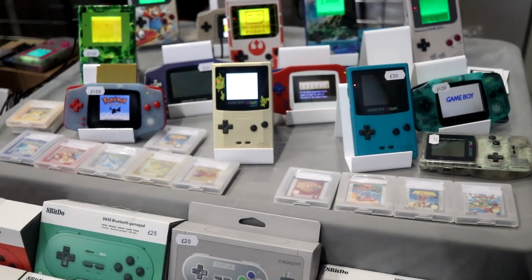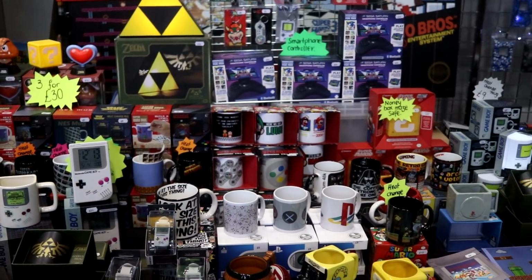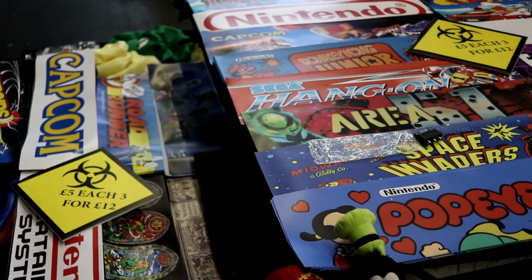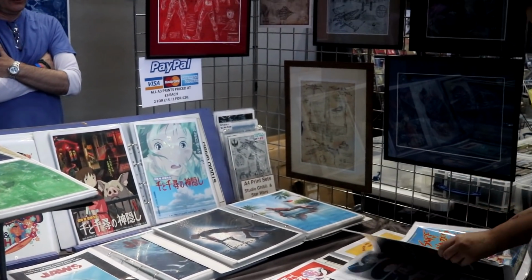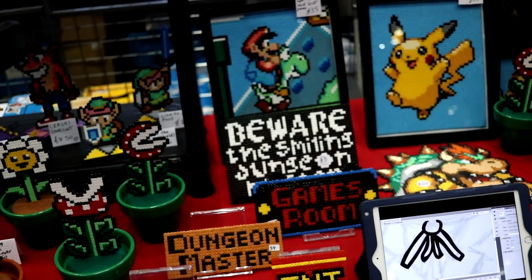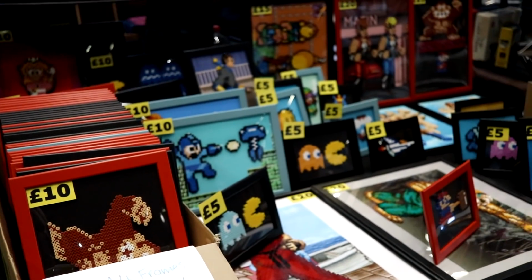There was more on offer than just games though. There was a ton of toys and merchandise for sale too. Plenty of toys and action figures. Artwork including replica arcade marquees, posters and prints. And also a fair bit of this bead art, which can look fantastic if it's done well. There were various styles from keyrings to framed pictures.